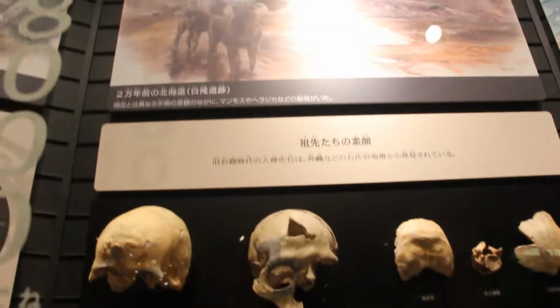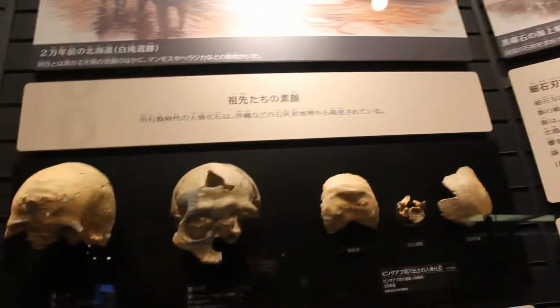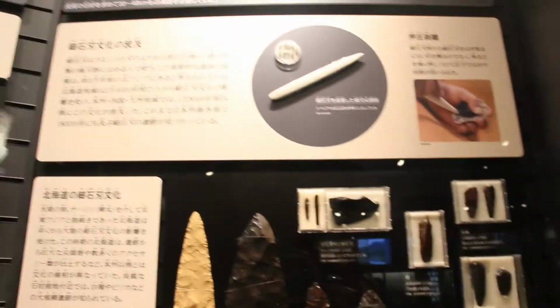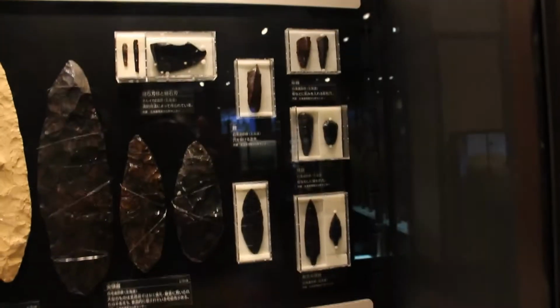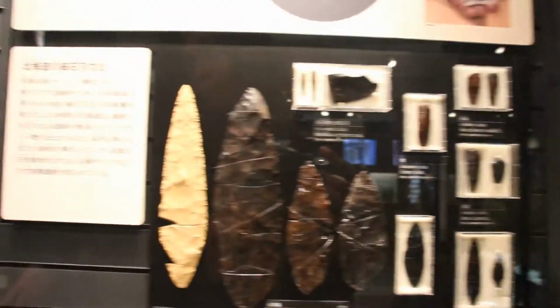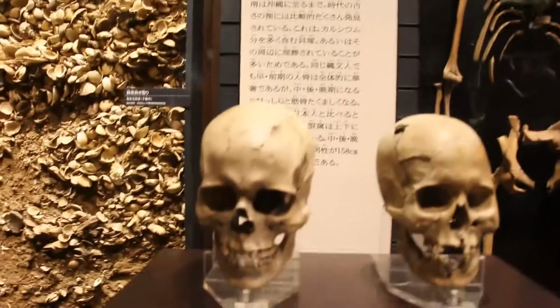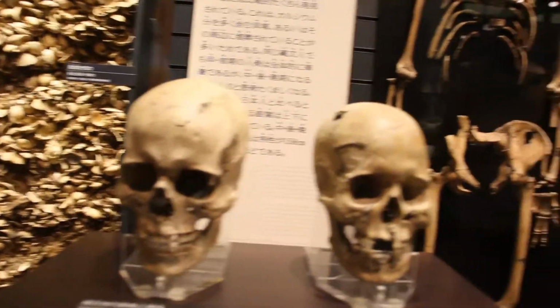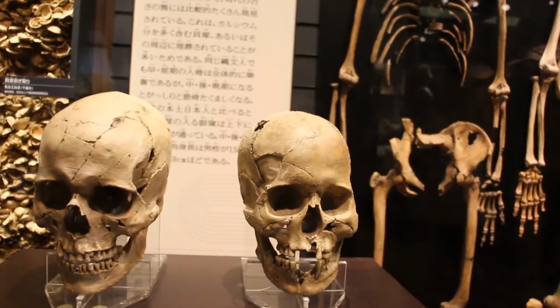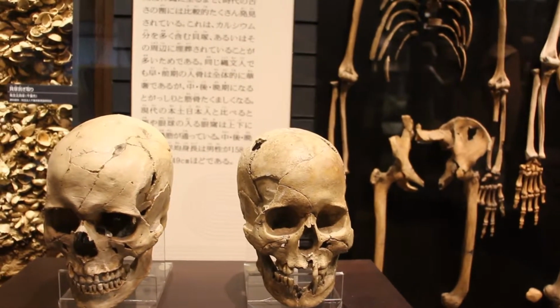More skulls. That skull was well kept. Yeah, they did a good job finding that one. That's why I'm wondering what happened to them. Like, where did they die? Some arrowheads. Got some more skulls. This guy's head is, I guess, bigger than the other guy's head. It's a cracked up skull.